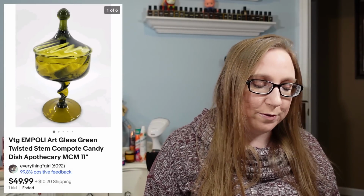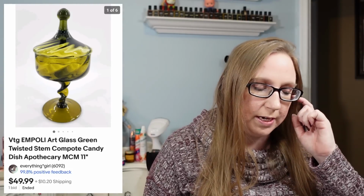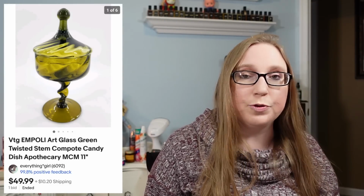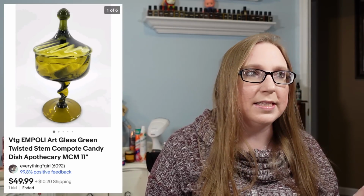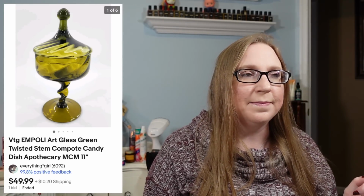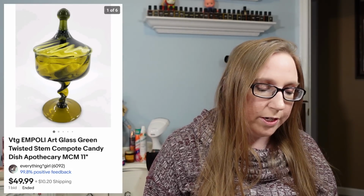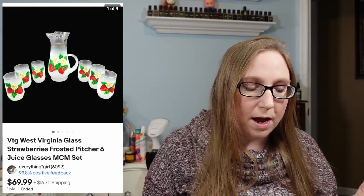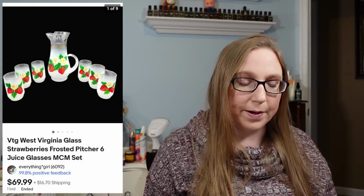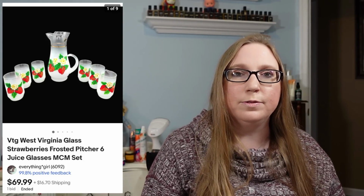And also from the same yard sale, it was an Empoli, I'm pretty sure this was from the same yard sale, Twisted Stem Green Compote. That sold for $49.99, and I feel like I might have paid maybe $8 for that. I can't remember off the top of my head. And then she also purchased a West Virginia glass juice pitcher with matching glasses. This had a strawberry print all over. Those sold for $69.99, and those did come from an auction.